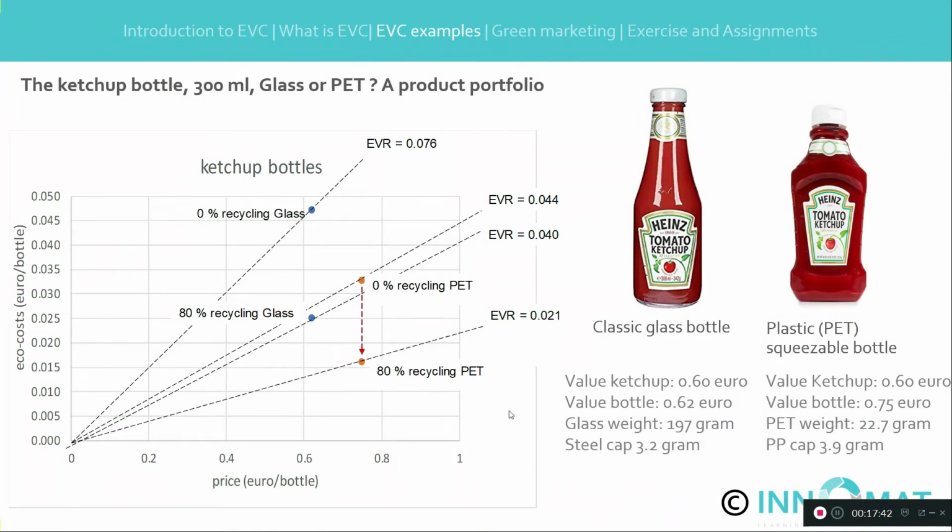Although the eco-cost of PET per kilogram is much higher than the eco-cost of glass per kilogram, the eco-cost of a PET bottle is lower since it's much lighter. This is the main reason that the EVR of the PET bottle is much lower. But we must recycle as well.